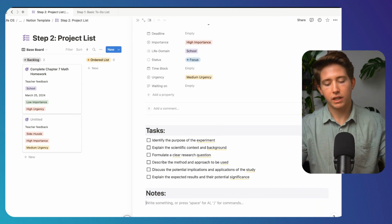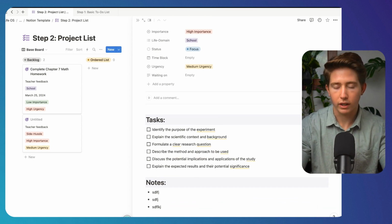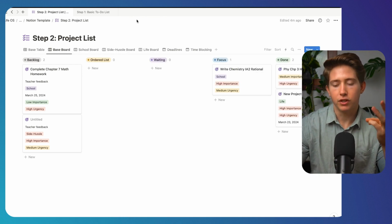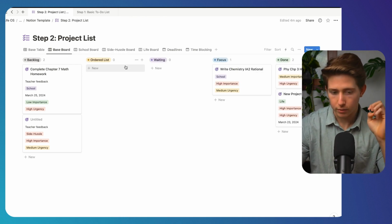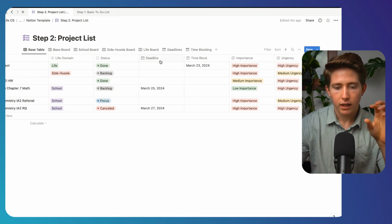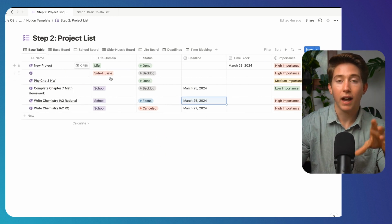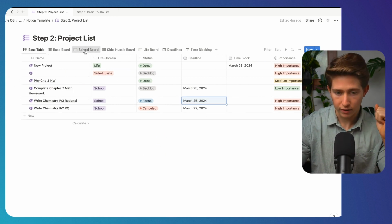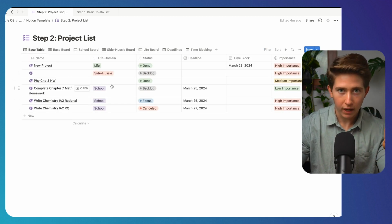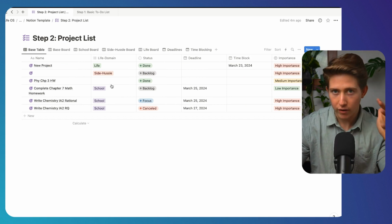A second characteristic I like to add is just a notes section where I can just jot down random things while I'm working, just to help me organize my thoughts. And so those are the key features that I like to add to my task management system. And the thing is, like I said, only add the things you need. If you have set deadlines, you can add in another deadlines block. If you like to categorize your tasks based off the area of your life that they actually apply to, you can add a life domain category. But don't just add in tons and tons of things that you're never going to use.